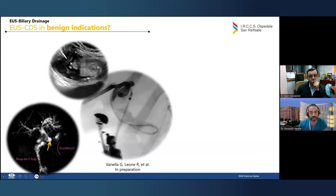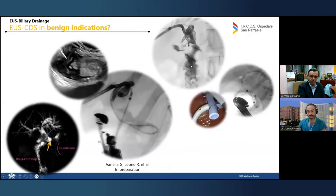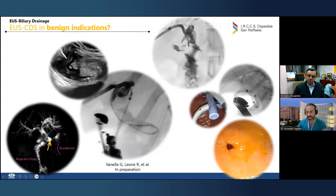advance through the duodenum a lumen-apposing metal stent. So we went for an over-the-wire release of a lumen-apposing metal stent. And after a while, we exchanged this lumen-apposing metal stent for plastic stents. And after removal of plastic stents, you can see here a very nice consolidated fistula after 15 months. So we are probably also expanding indications to the benign setting, thanks to the good removability of the lumen-apposing metal stent.